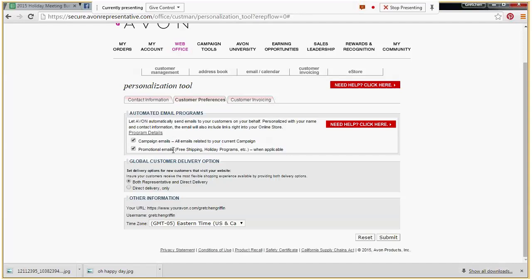They will also receive promotional emails like free shipping, holiday programs, purchase with purchase, or free gift with purchase type emails. And they can opt in and choose how often they want to receive these emails, what type of these emails they want to receive, and they can opt out at any time. So this is not you spamming them. This is you saying it's okay for my customers to participate in these programs. If you don't have these check marked, your customers can't even get these. So very important. You want to make sure you have that set up.